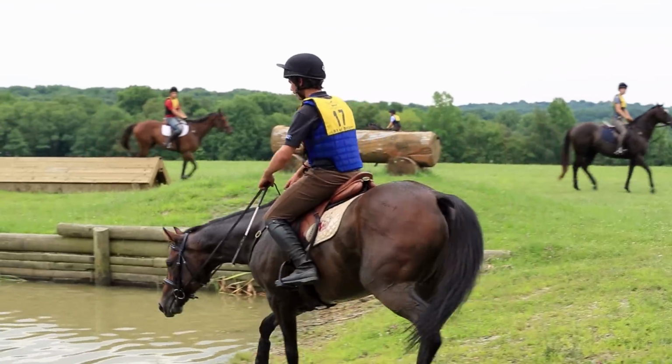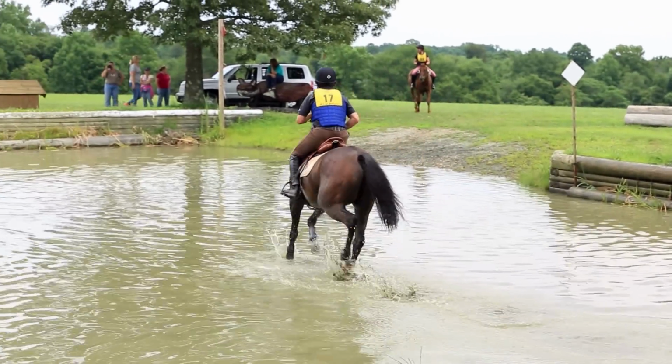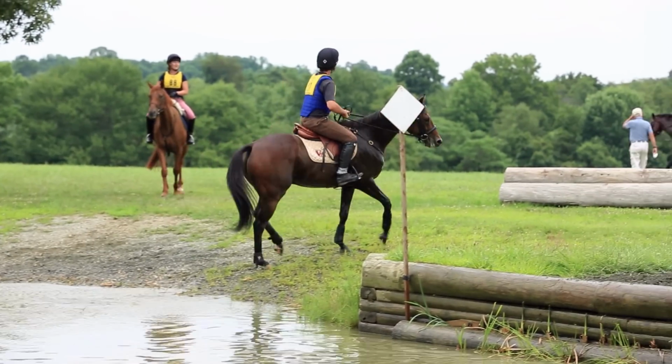Today, all I want to do is just have him go in and out the ramp. He's not ready to jump off a bank into the water, but I did add on a little ski jump on the way out and he did look a little bit, but he was still pretty brave. I'm thrilled with how he's gone today.